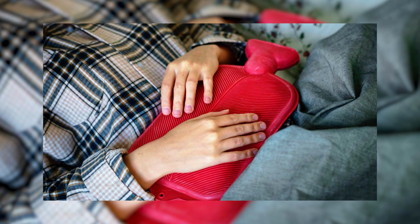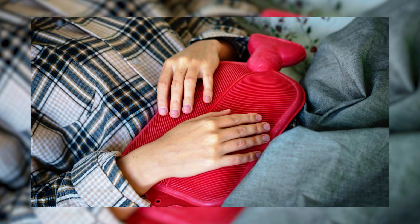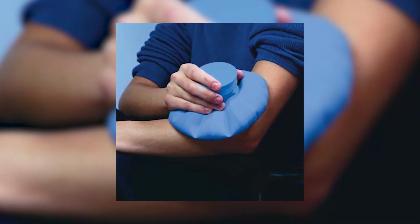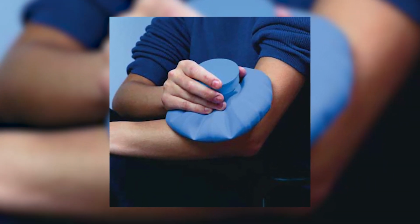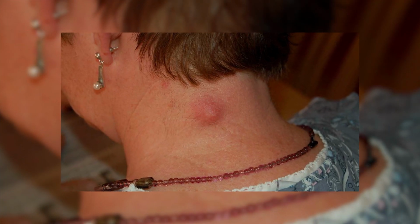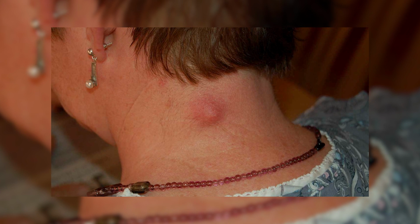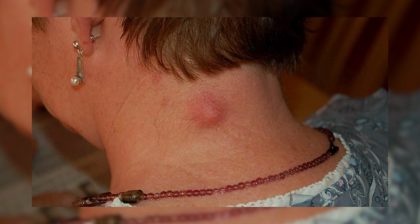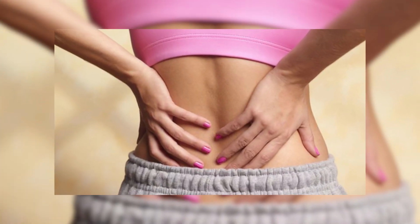Warm compress. If you are having carbuncle, then the best home remedy is warm compress. In carbuncles, boils start to grow and form pus in it. That's why warm compress inhibits the growth of the boils and the formation of the clusters. Moreover, when carbuncle forms, warm compress helps to get rid of the pain of the carbuncle.